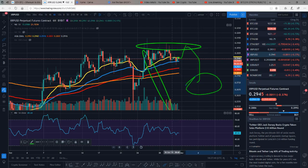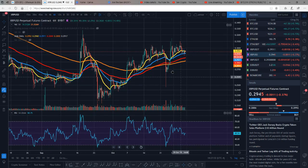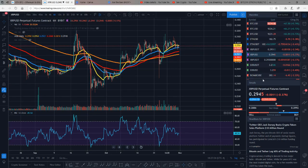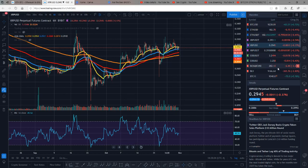All right, but as of now, I'm just going to let it move sideways, and then I'm going to take a look at it later on. It is not too healthy for me to trade it according to the way I look at the market, right? But it doesn't mean XRP is not going to move up or down. It's going to move, definitely. It's going to be very volatile, but I just don't have time for it, right?